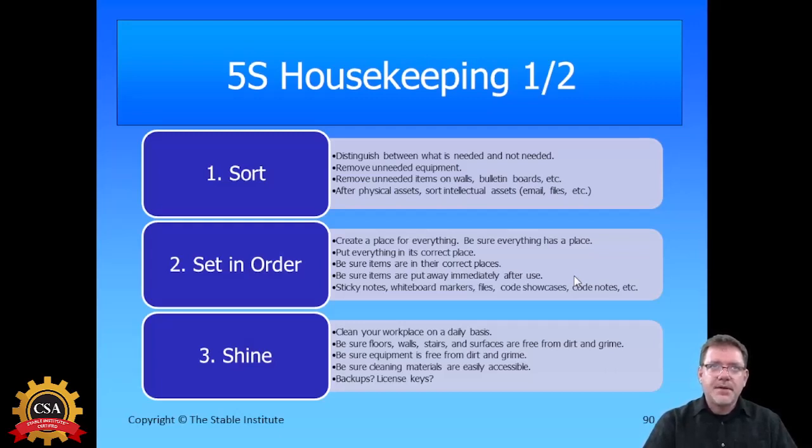Two, set an order. So have a place for everything. If you have something that needs a place, make a place for it. In a lot of companies that have adopted 5S, you'll go into the conference room and you'll see on the table a little tape rectangle, and then a big tape rectangle, and that's where the remote goes for the projector in the little rectangle, and the keyboard goes in the big rectangle.